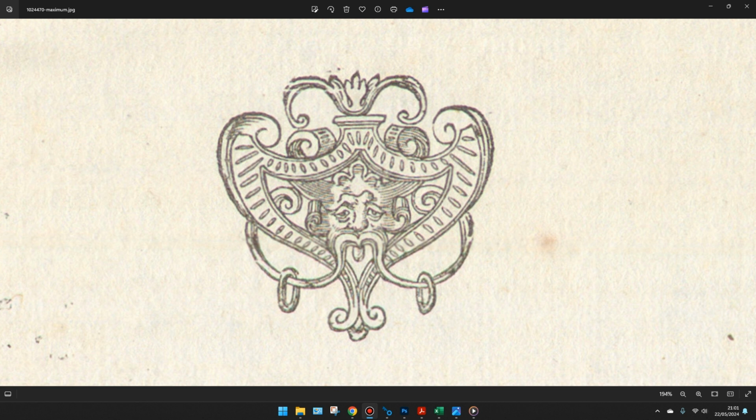Now, be sure to go and look at the website and you will see more information about Block A and another video describing this block in more detail. But as you can see here, we have got a fine, beautiful, clear print of Block A.